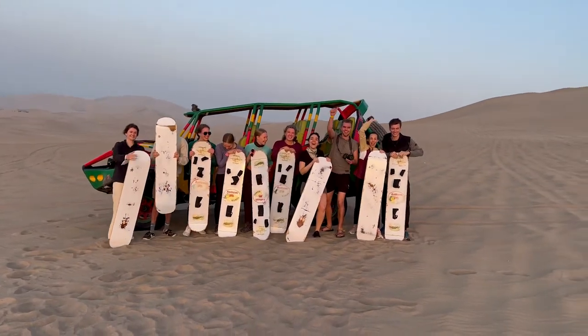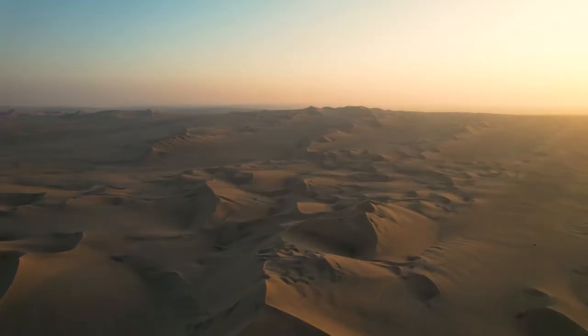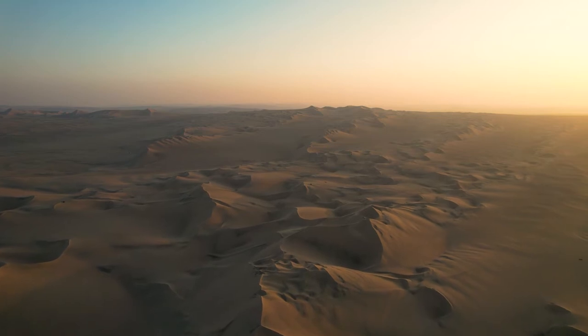We're back at Huacachina where we started. Whew, it was awesome, exhilarating, super fun. I think we had a great group. Yes, we just went with this group in the buggy all around. Like I said, super steep, up and down, full speed through. It was so much fun. Endless sand dunes, just going on for miles. It was unbelievable. I did not expect that at all.